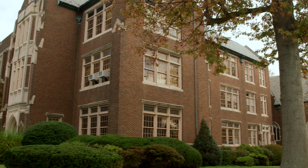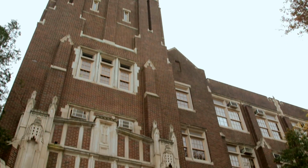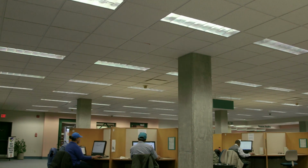Antiquated. What I mean by antiquated is we do have a lot of buildings that have a lot of really old equipment that is very labor intensive. There was a lack of control of the buildings on campus. We also identified significant comfort problems which affected the learning environment.